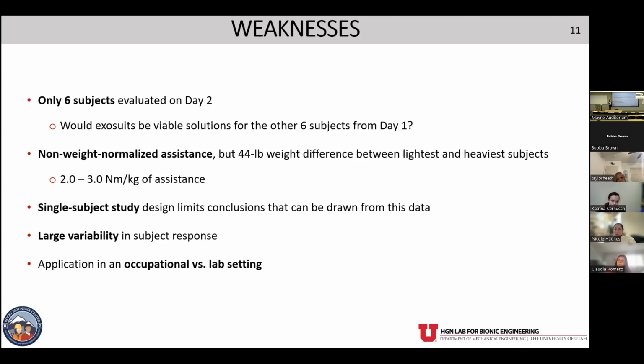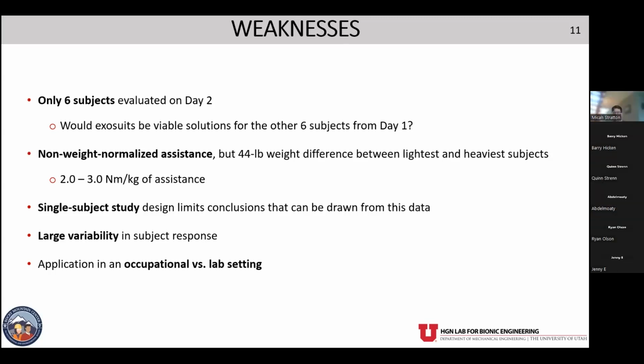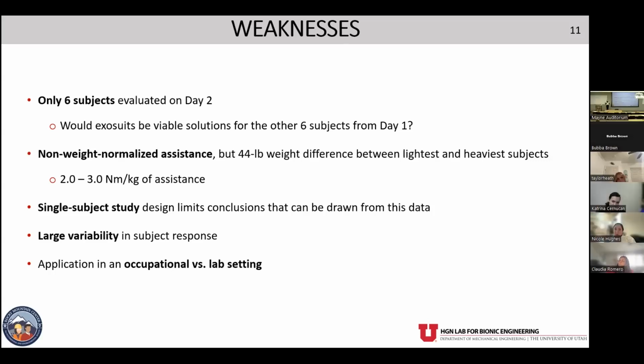And then because it was a single subject study design, it limits the conclusions that can be drawn from this data because they're trying to say each subject's individual and we don't want to combine all their data and see what it looks like. We just want to look at 6 different subjects separately. And it kind of weakens the fact of you're basically saying that this will not work for everyone. And yeah, there's a lot of work to be done and they know that, but it really weakens the study. There's also large variability in the subject response, which muscles decrease, which muscles increased. That's super variable. And then they also didn't test this in any occupational settings.